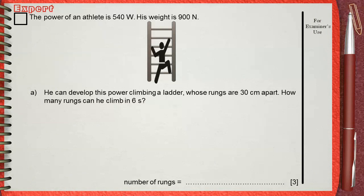The power of an athlete is 540 watts. His weight is 900 newtons. A. He can develop this power climbing a ladder whose rungs are 30 centimeters apart. How many rungs can he climb in 6 seconds?